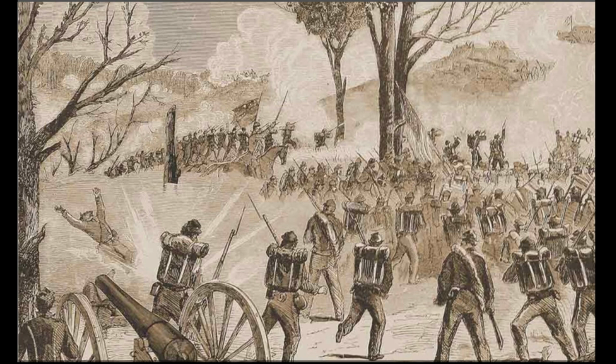During the night, Confederate forces withdrew into the Luray Valley, and on July 24th, the Union Army occupied Front Royal, but Lee's army was safely beyond pursuit. Oh, shit.